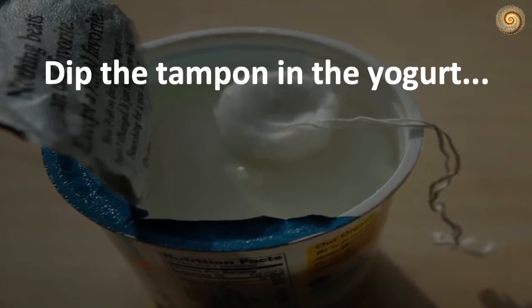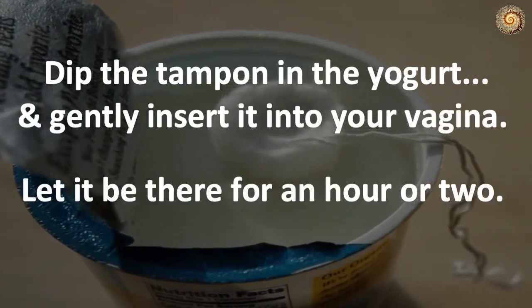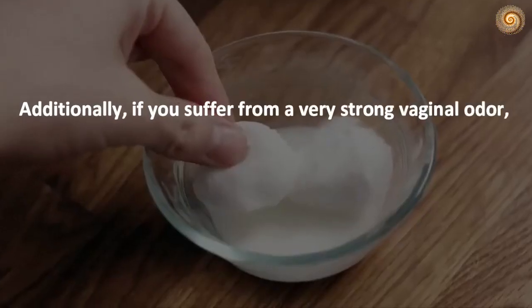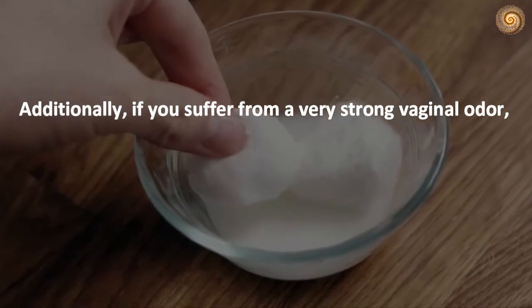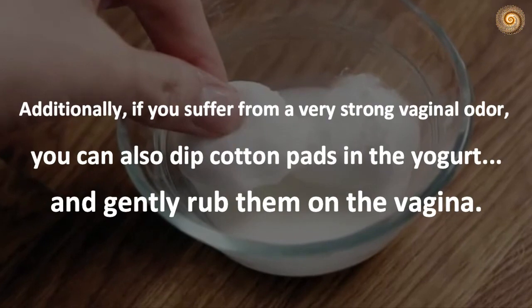Dip the tampon in the yogurt and gently insert it into your vagina. Let it be there for an hour or 2. Remove and rinse the area. Additionally, if you suffer from a very strong vaginal odor, you can also dip cotton pads in the yogurt and gently rub them on the vagina.